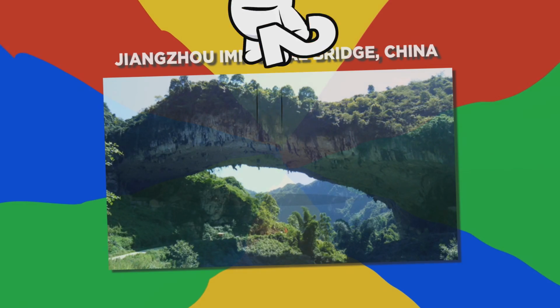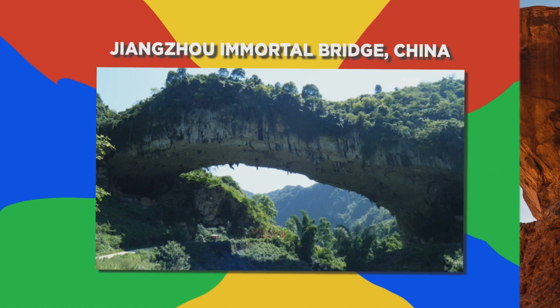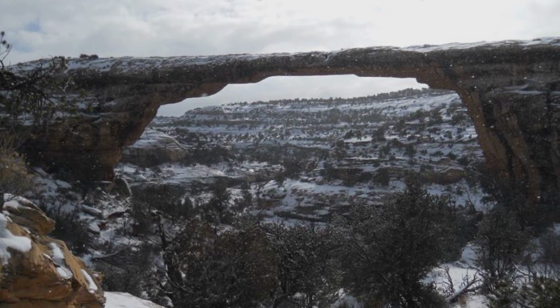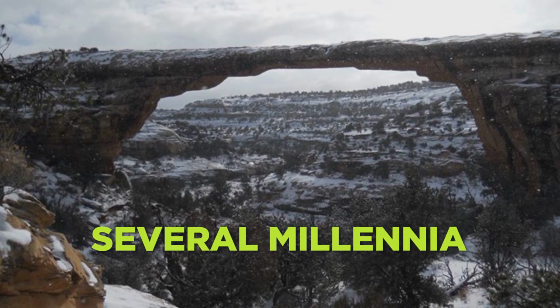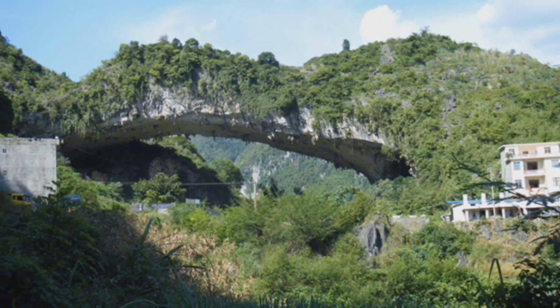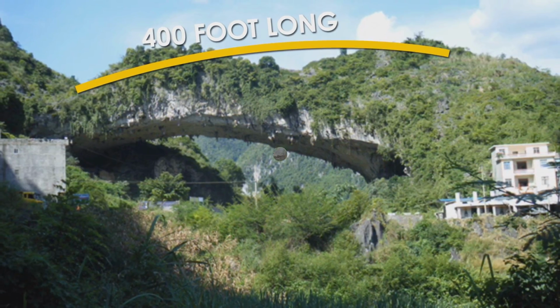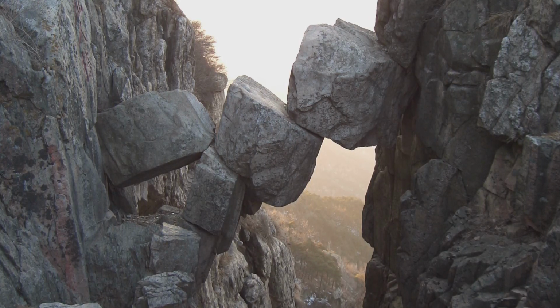Number 2. Zhangjiajie Immortal Bridge, China. Natural arches are the bridges of nature, and some of these awesome rock formations have existed for several millennia. A younger immortal bridge formed from limestone in the Guangxi province is almost 400 foot long, but one of the world's most striking immortal bridges is this amazing rock formation atop Mount Tai.